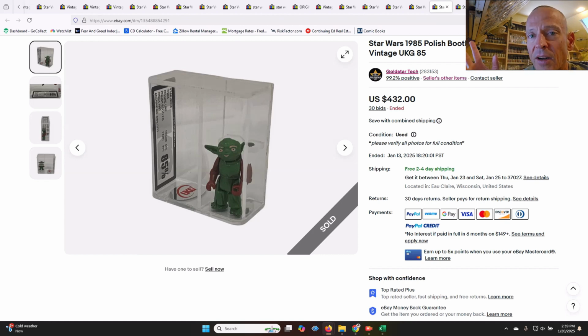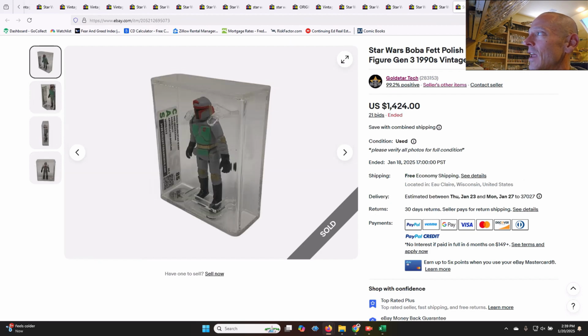Now, this one, in all fairness, is incomplete. It doesn't have the snake, the cane, things like that. The utility belt thing. I think there's a utility belt too for it. And there's other color schemes for the Polish bootleg Yoda. But this is the most common color scheme, and it was incomplete, in all fairness. But this is a much rarer bootleg than the Polish bootleg Biker Scout, and it sells for 60% of the price. So go figure on that one.